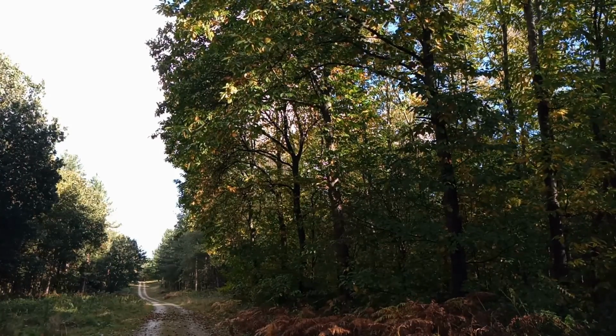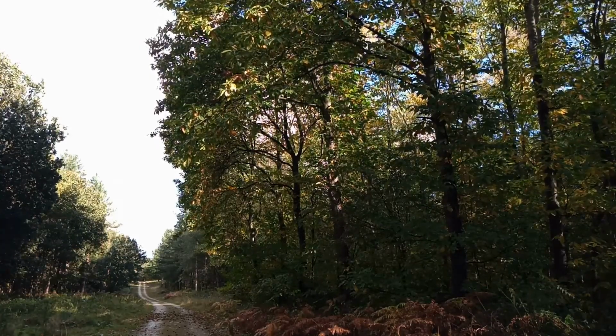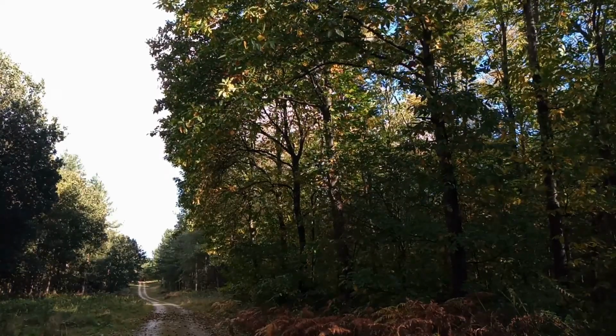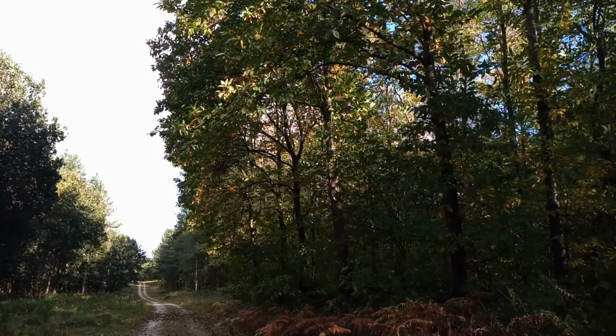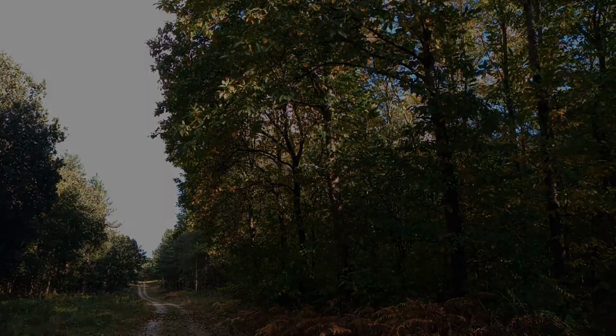In fact, I can see a mountain biker coming. Oh, the latter is running very fast. Oh, it'll be a grumpy mountain biker. So, I'm going to have a walk down there towards him.